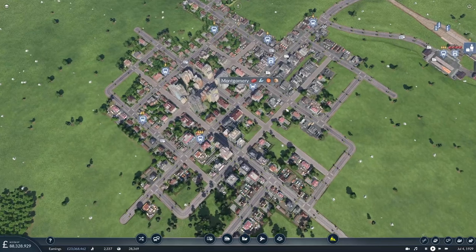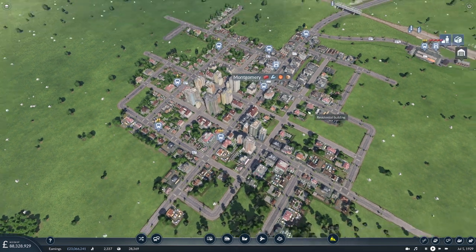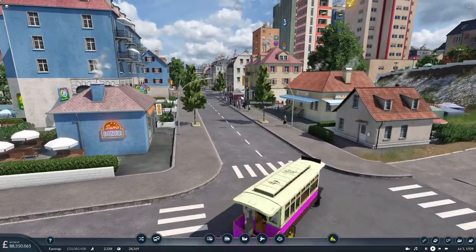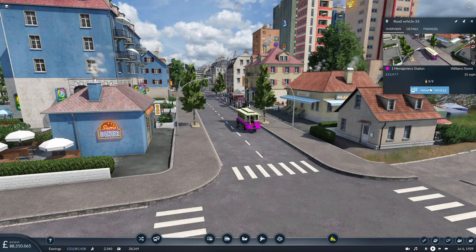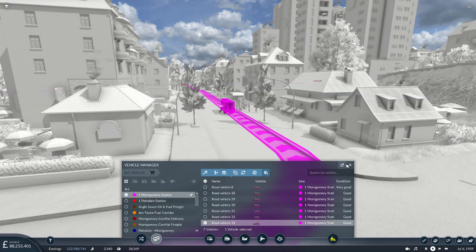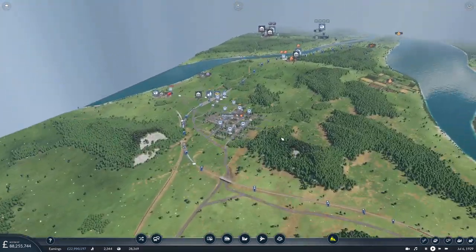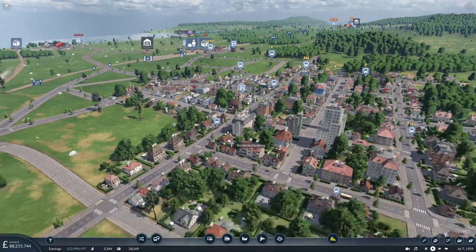Look how busy it's getting in Montgomery. Goodness me. Yeah, you're getting quite busy now, aren't you? I don't think we're shifting enough people. How many people have we got waiting here? 30. How many? Do you know what, guys? Let's add another bus to the service. And what we're doing down here, I think it's going to be the same down here. Yeah, let's add another bus down here as well.